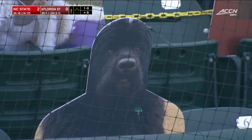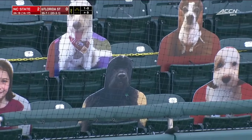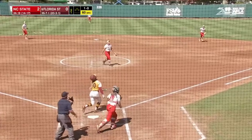They absolutely do. I can't remember the pup's name. I do remember it's a golden retriever. That is not a golden retriever on that particular cutout. I've always been an advocate for bark at the park. This is a different interpretation of that.